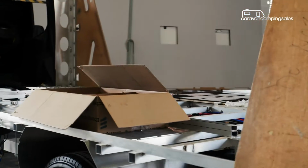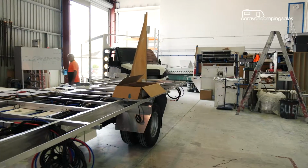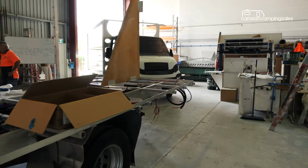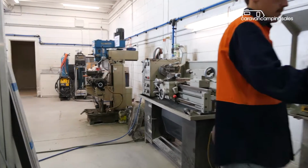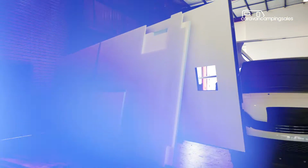This is where the sub-assembly and underbody fit-out takes place, including all the out-of-sight plumbing for generators and diesel heaters, while small parts like custom brackets are also made here.